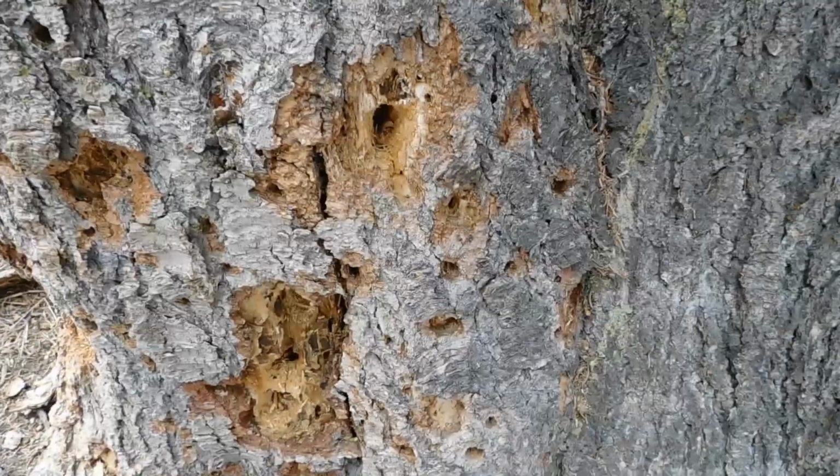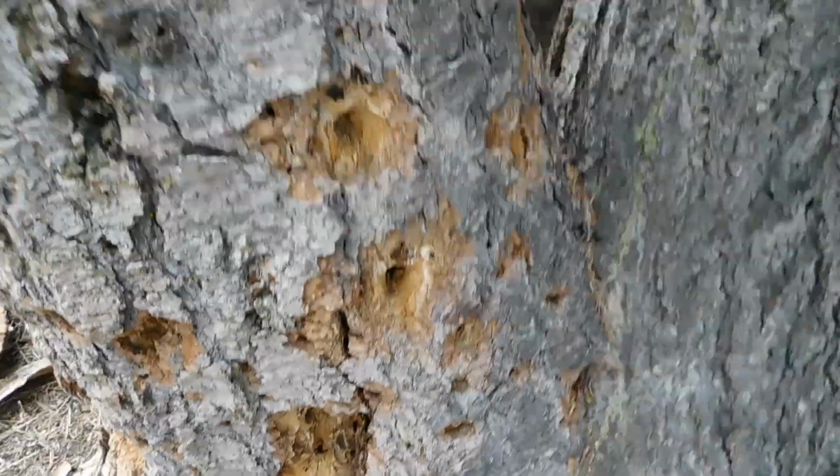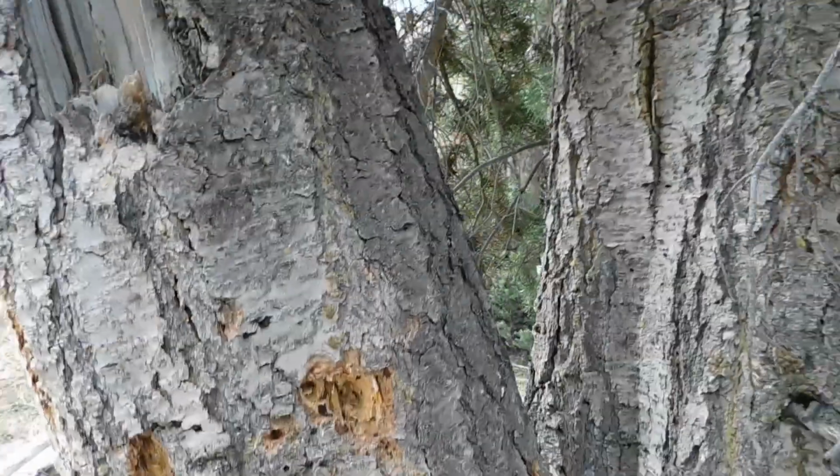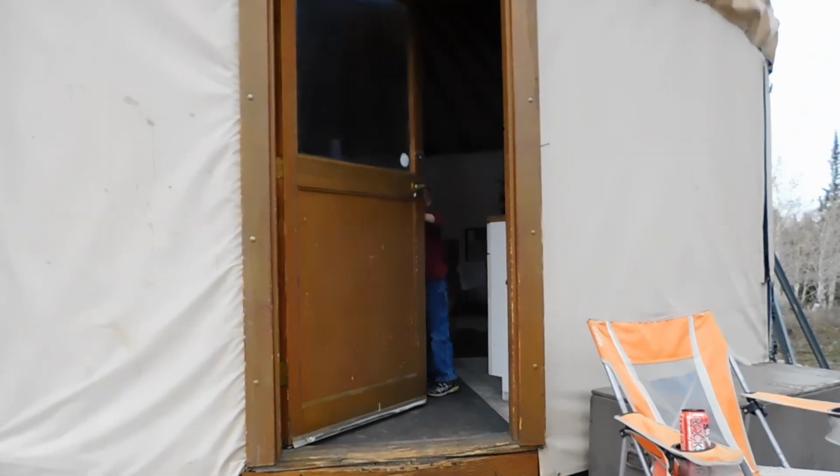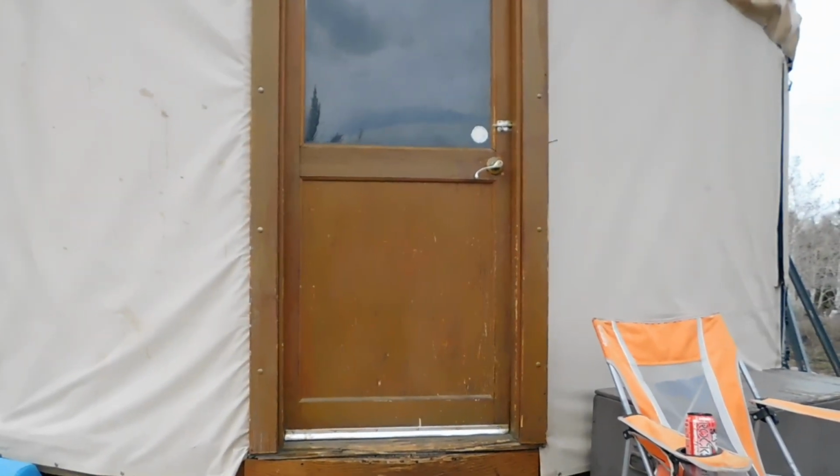This tree is all burrowed out. I don't know if that's woodpeckers or what. It's pretty cool though. Makes himself right at home.